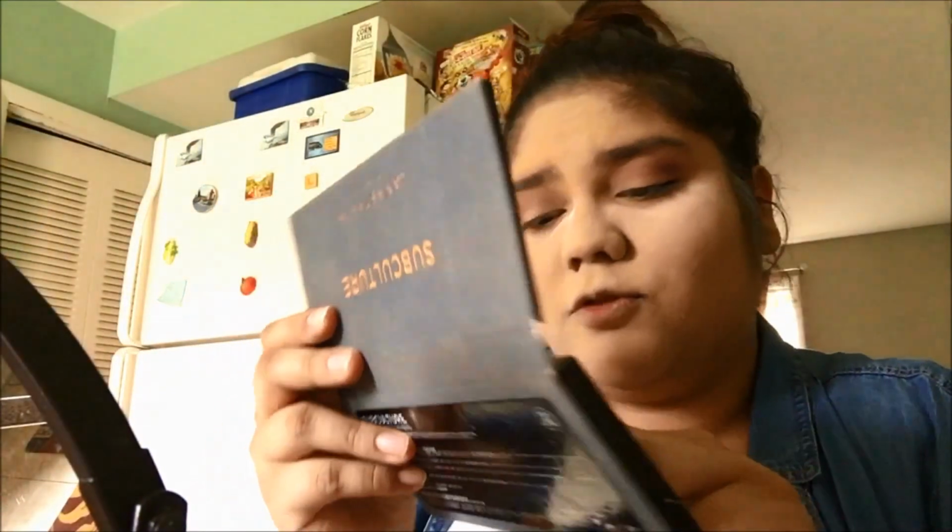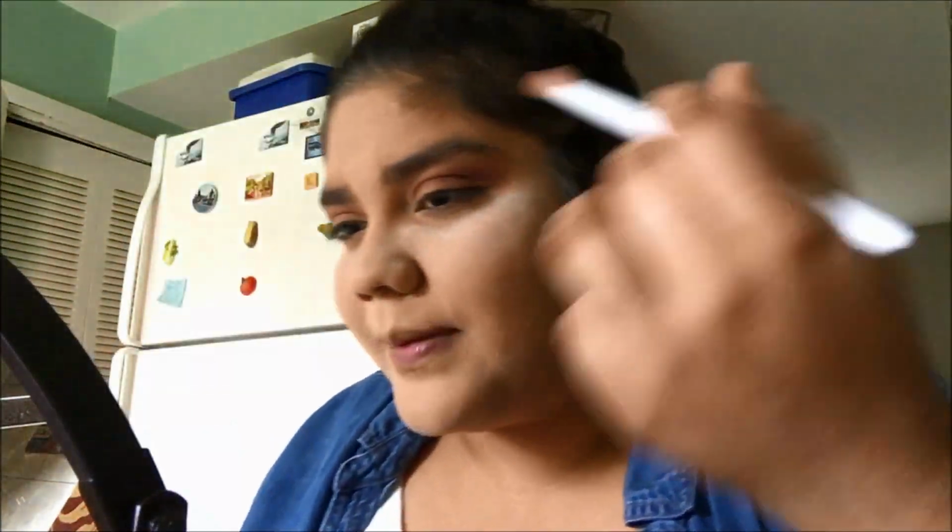The shadows are beautiful. They are a little hard to work with when it comes to blending a couple of them, but at least the times I've used this palette, which is quite a lot of times. By the way, I'm sorry, I forgot to tell you, I dipped into All Star in the Subculture to deepen the crease.